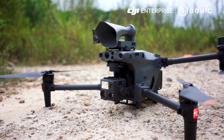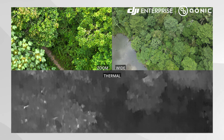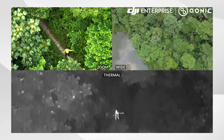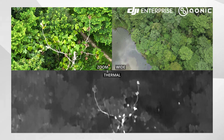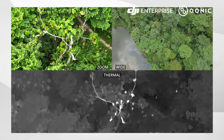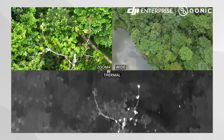But what sets the DJI M30T apart is its keen eye, equipped with a powerful thermal camera capable of detecting heat signatures from an impressive 1.2 miles away. This remarkable feature enables it to search for missing individuals in dense forests or the darkest of nights.